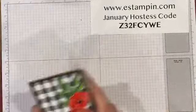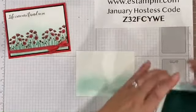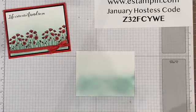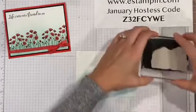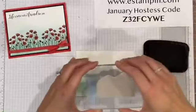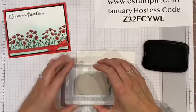Yeah, I like that. Maybe just a little bit more over here. Okay, so now that we've got that swirled background on, I'm going to stamp these little poppies across the paper. So I'm going to start all the way over here, right up there.